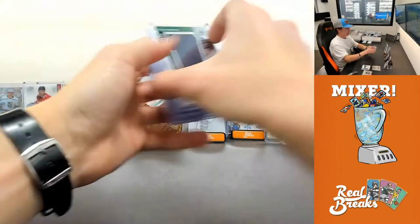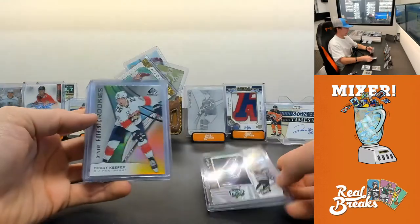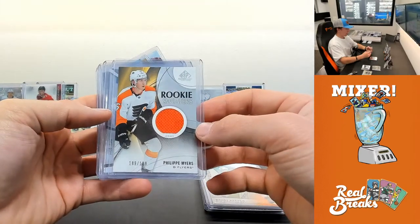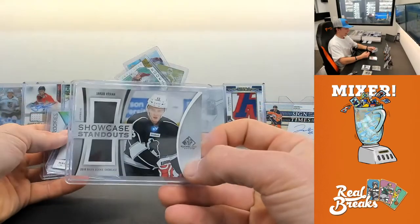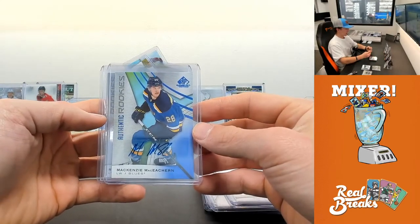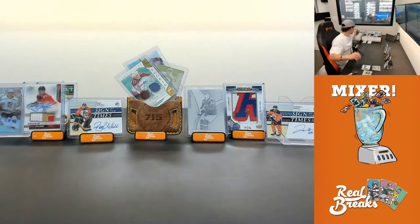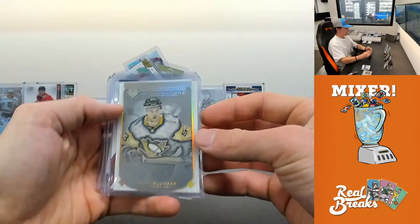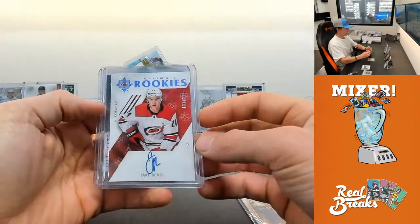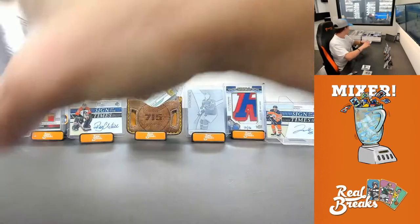Let's see here from SP Game Used. Banner Year. Authentic Banner going to the Blackhawks. Brady Keeper, numbered out of 118. Philippe Myers out of 189 relic. Showcase standouts, Jakub Vrana for the Caps, Mackenzie McKechnie, authentic rookie auto for the Blues, and Rudolph Bolsters out of 38. And ultimate introductions from Ultimate, Teddy Bluger, Jake Bean auto out of 299, and Ville Hanola auto out of 225.